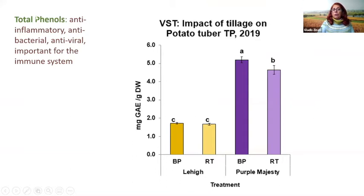Here I'm showing you the total phenols. Total phenols, like in the West Coast, Ronald and his team talked about strawberries with the total phenols. It is one of the nutrients that they assess. Total phenols are known for anti-inflammatory, antibacterial, antiviral, important for the immune system. It is exactly what we need these days. We need them not today, not yesterday, not 20 years, we need them every day for the coming 100 years. And every generation should be understanding how these total phenols are really important.